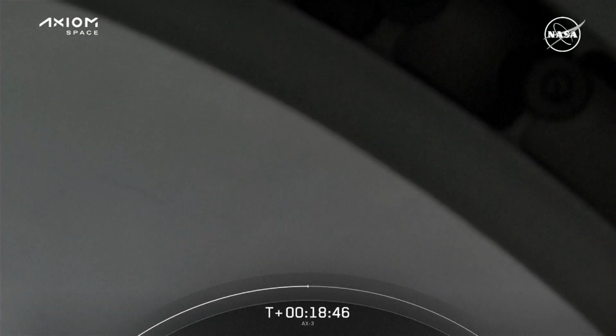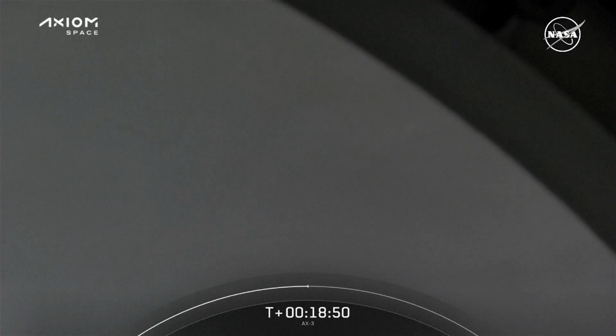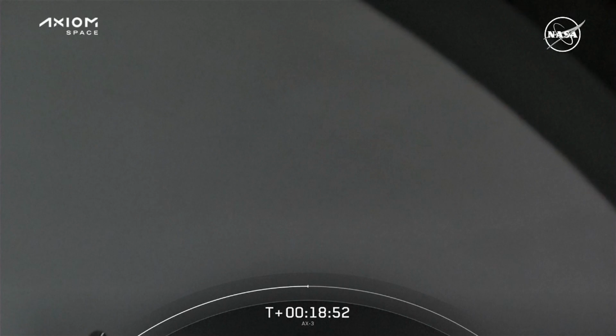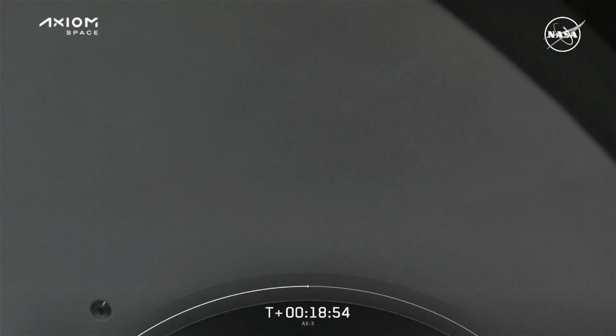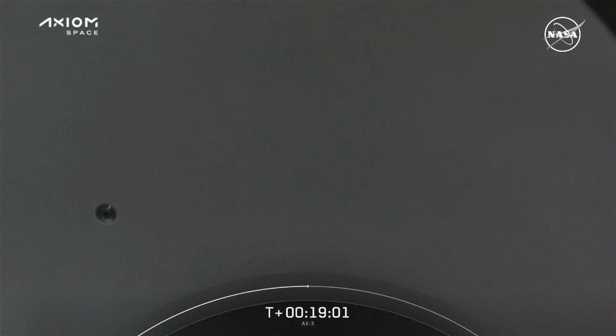Again, this allows us to expose the docking mechanism, the hardware that will be utilized to dock with the International Space Station. That hatch, which is the forward hatch, will then be opened, and that's how the crew will get in and out of Dragon while it is up at the space station for the next 2 weeks.